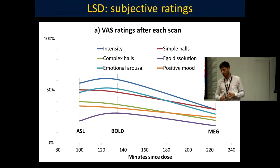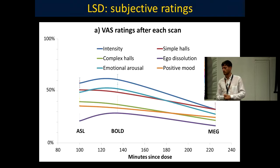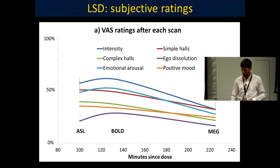So the design was that we infused LSD or placebo, that was just saline, and then about 60 minutes after the infusion, we started the fMRI scanning. That scanning lasted for about 70 minutes. There was a break of about 30 minutes where we collected some subjective reports, and then the volunteers were set up for the MEG scanning. So it was quite a demanding day for the volunteers, but nevertheless we've accumulated all this data, and by and large, the drug was well tolerated.